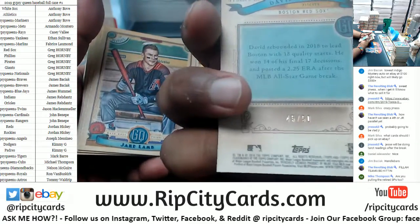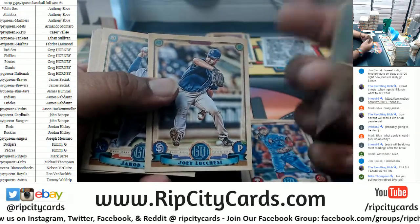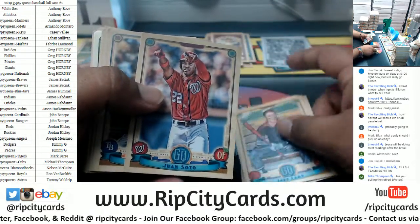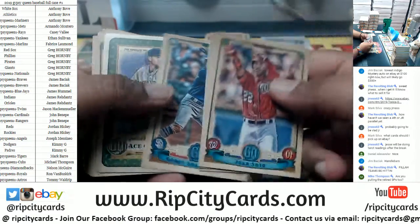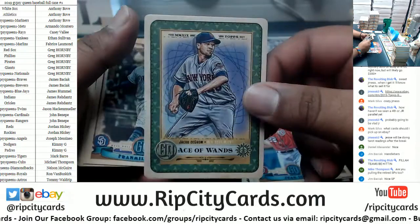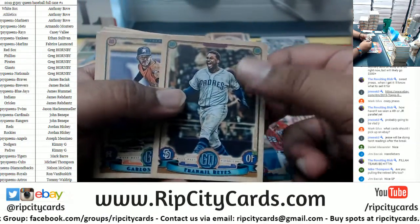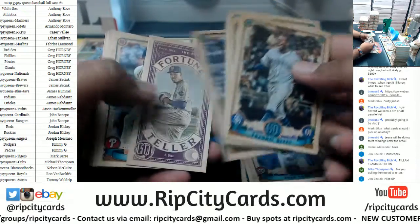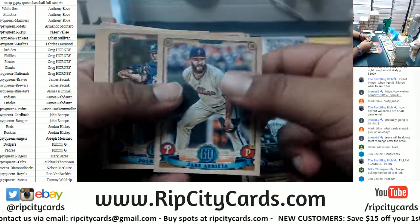David Price, Red Sox. That's to 50. A little Soto Mojo. Ace of Wands, DeGrom, Mets Tarot Card. Diaz, Mets, Fortune Teller Mini.